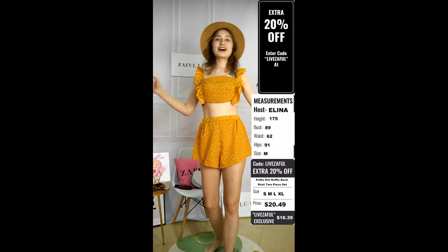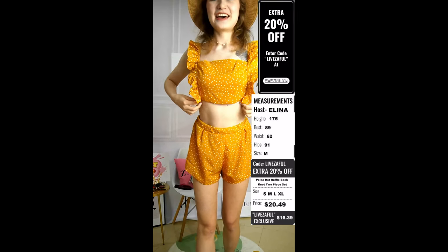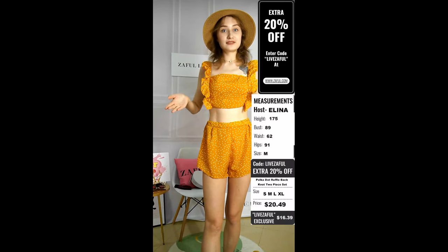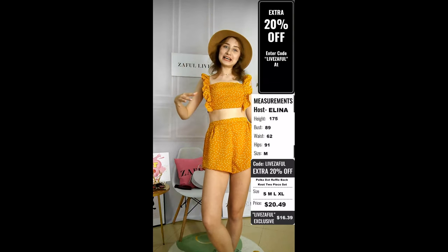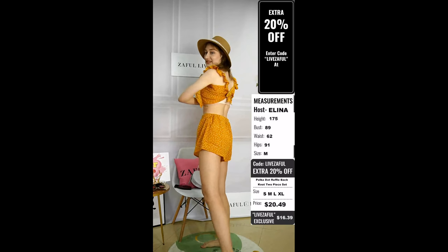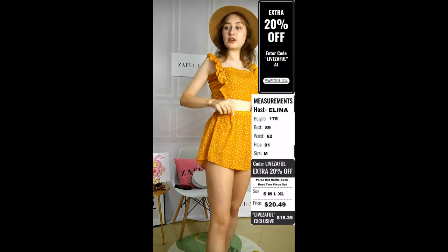Such a nice girlish set for summertime. I would like to hang out with my friends, go on a date, meet my parents, and go to the seaside for a picnic. Yeah, name of this item, polka dot ruffle back knot two-piece set.